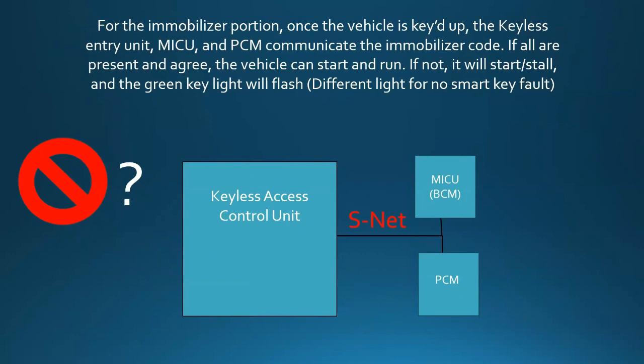And this is where I was trying to figure out where in this system am I at? What portion do I need to focus on for functions? And this is it. So for the actual immobilizer portion of this system, once the vehicle actually is keyed up, the keyless entry unit, the MCIU, and the PCM are going to communicate the immobilizer code between those three modules, right? So keyless access, our body control module, essentially, and our powertrain control module. And they're connected on a network that is only between these three modules. It's called the S-net. And if you've done stuff with Honda Acura before, you've seen the S-net referenced as far as immobilizer security stuff between modules. And it's a red wire that just goes between these three modules.